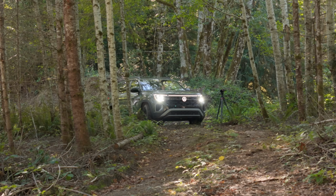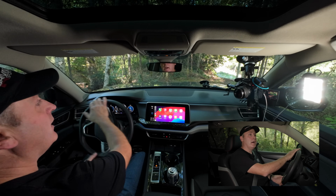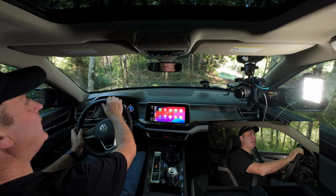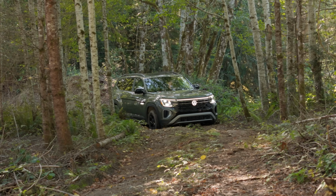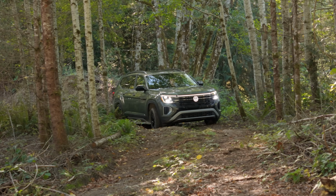Okay, with the moguls here, we have basically a series of cuts, which is going to force the vehicle to go side to side, removing power off opposite wheels. Now, we might rub a little bit. I've never taken a vehicle with this little ground clearance through here before.